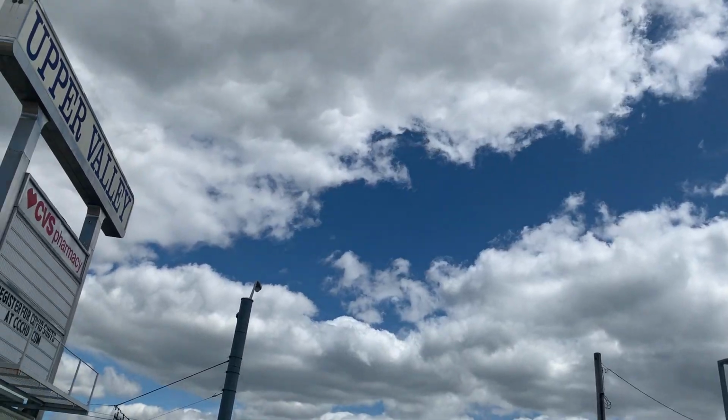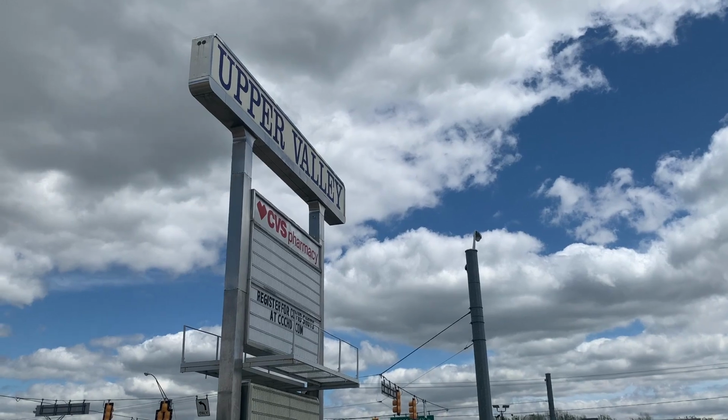And I know that might sound a little strange at first, but this is not just any random shopping mall. This is what's known as a dead mall, specifically Upper Valley Mall in Springfield, Ohio. Now, a dead mall is an enclosed shopping center where the vacancy rate often exceeds the occupancy rate, so you're left with a bunch of empty storefronts.